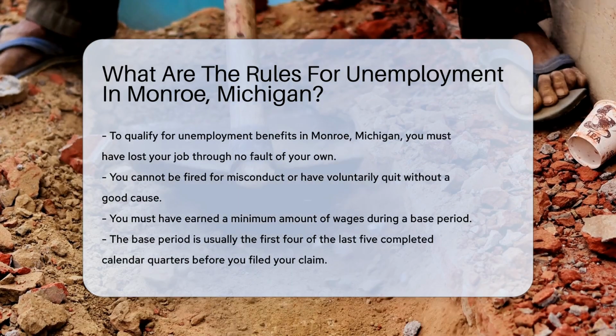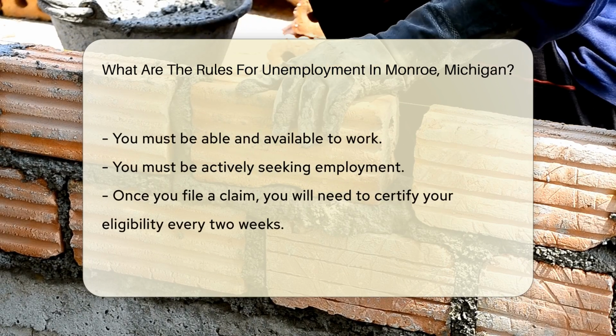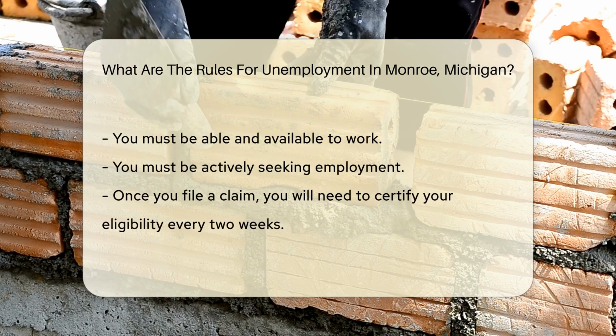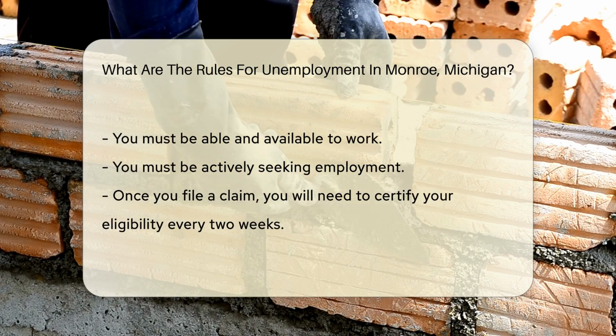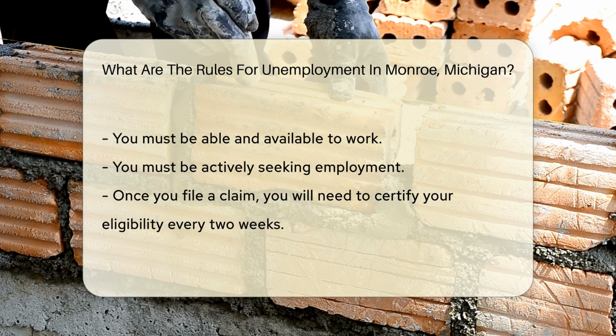Additionally, you must have earned a minimum amount of wages during a base period. The base period is usually the first four of the last five completed calendar quarters before you filed your claim. You must be able and available to work and actively seeking employment.